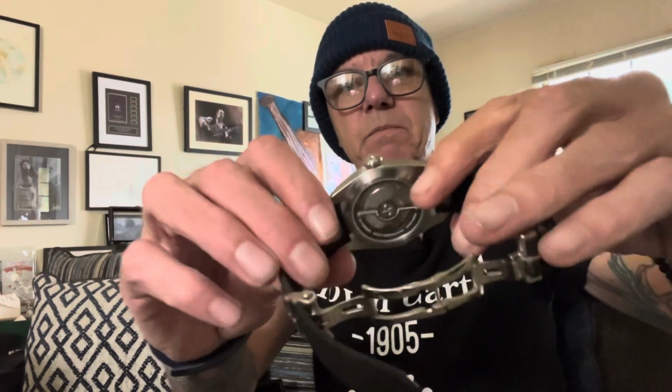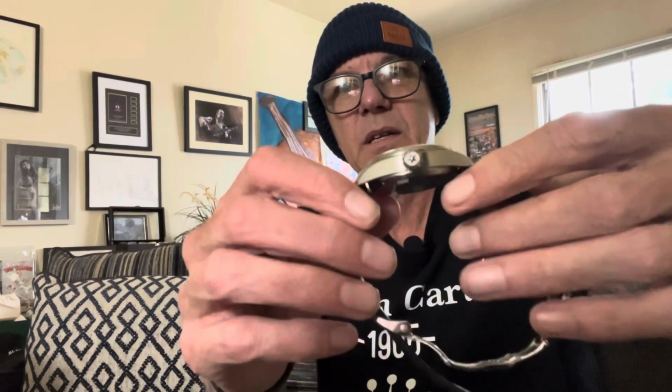Let's go to my Zenith Pilot. You guys know this watch. This is my favorite watch. It's just my daily watch. It's so understated. Only you know what you have on your wrist. It's a beautiful watch. I just love the way it wears. It's super legible, 40 millimeter, El Primero movement. Can't go wrong. So yeah, love this watch.